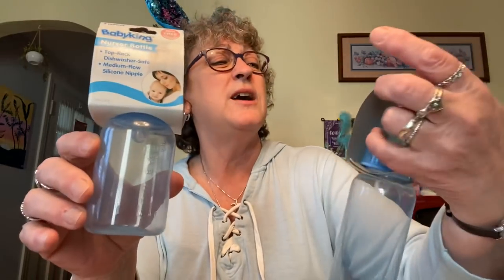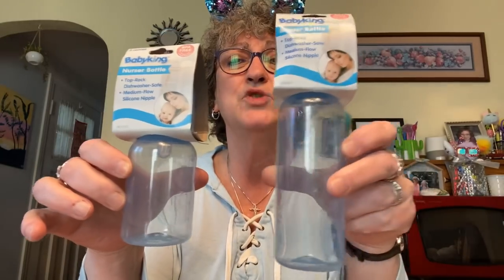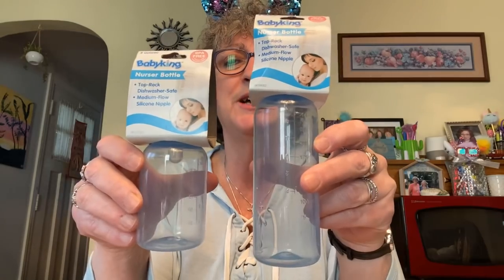And the last few things I picked up are baby gift items. My friend's daughter is having a little baby boy, so I picked up a couple of things. I picked up this little blue bottle. It's a 5-ounce bottle. It's BPA-free, and it's by Baby King. I also got the 9-ounce bottle because eventually the baby's going to start drinking more than four or five ounces. So I got two different sizes.